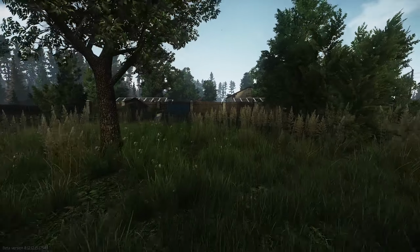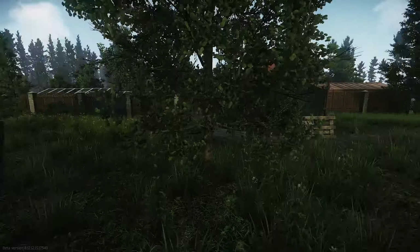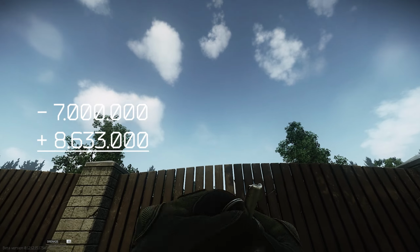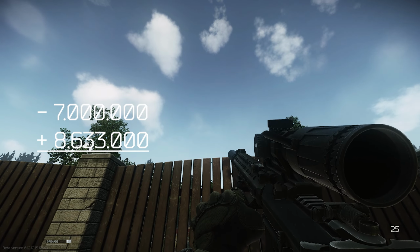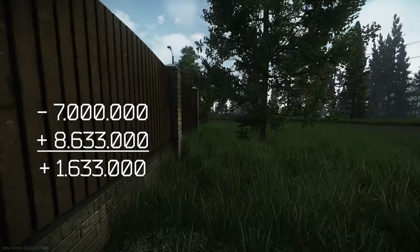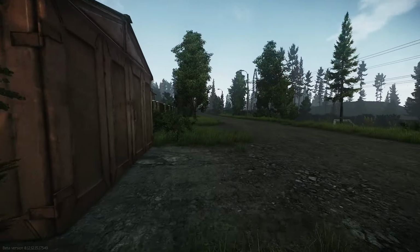In total, the 25 Moonshine runs cost me around 7 million rubles. I received around 8,633,000 rubles in items, which makes a profit of around 1,633,000 rubles. For me, the Moonshine case is definitely a gamble.